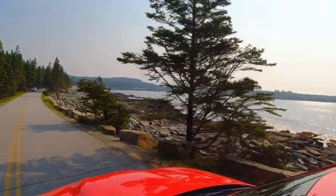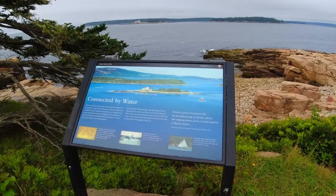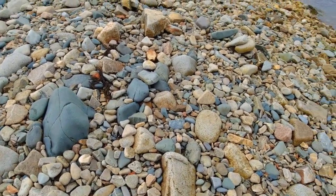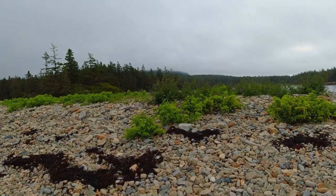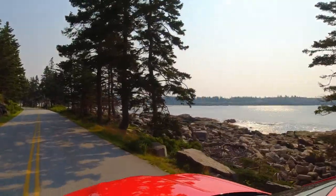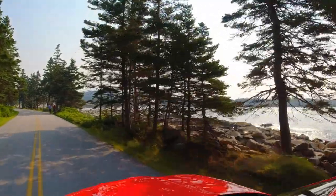You have to make sure you check out the Schoodic Point Loop. It's literally 4 miles from Bar Harbor, so unless you take the ferry, you've got to drive around, and that 4 miles as the crow flies will take about a 45 minute drive if you decide to drive there.